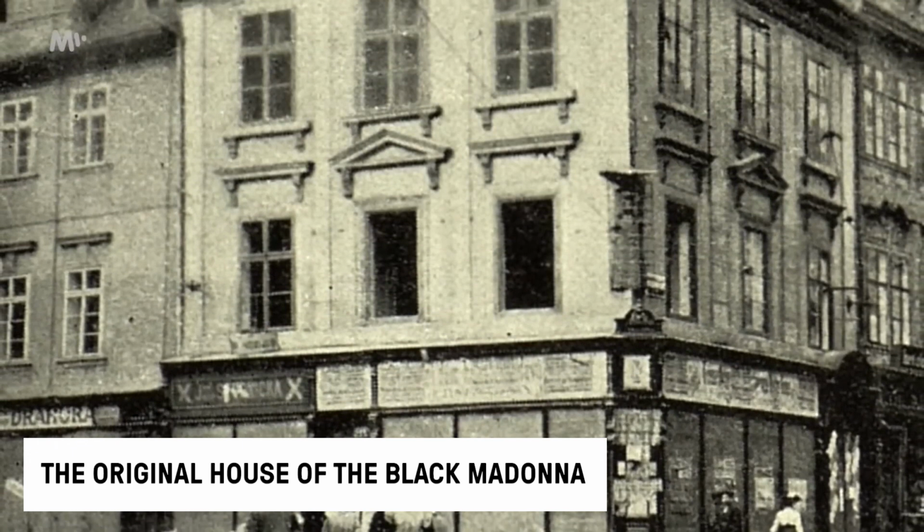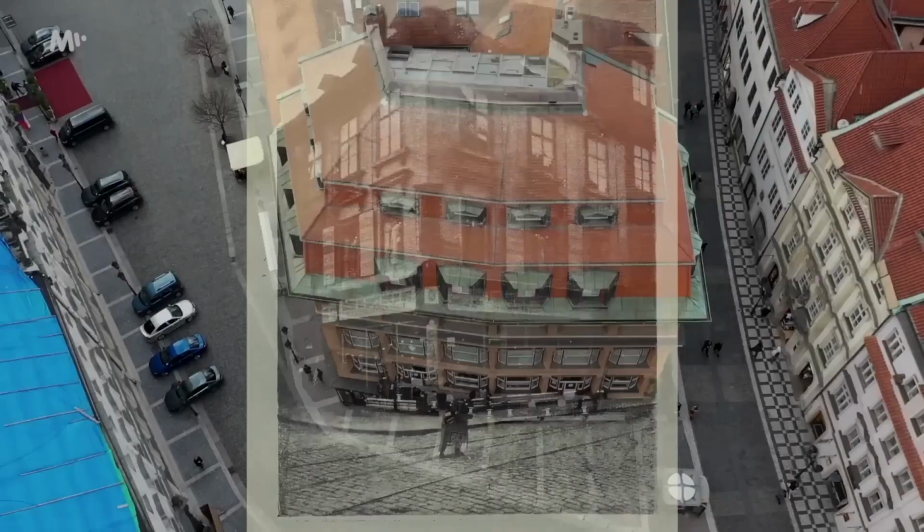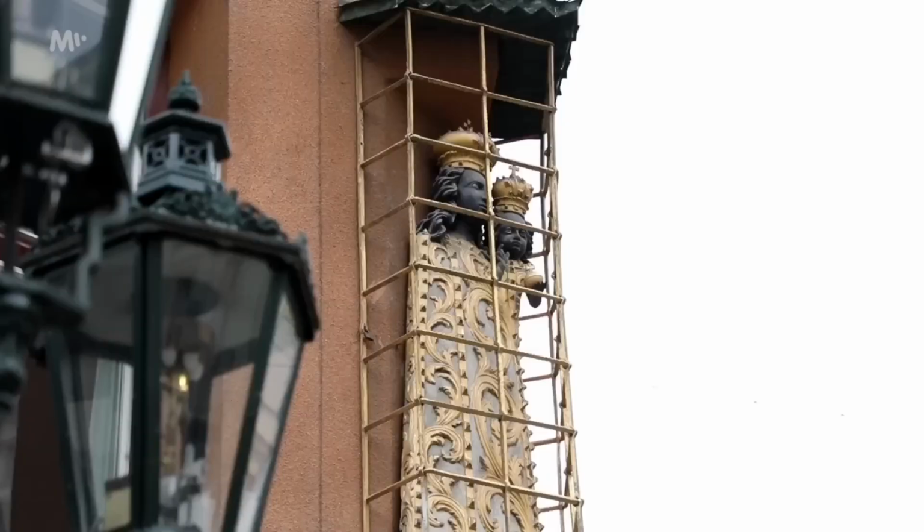There used to be two historic houses on this site. They were demolished, replaced by one mixed-use shop house, and its form kind of suggests that. In the main facade, the house is broken, and it actually shows that there were originally two things here, not just one. The statue of the iconic Black Madonna, the Black Mother of God, was taken down from that one, and it's back on the facade again, and it gave the name to this new building.